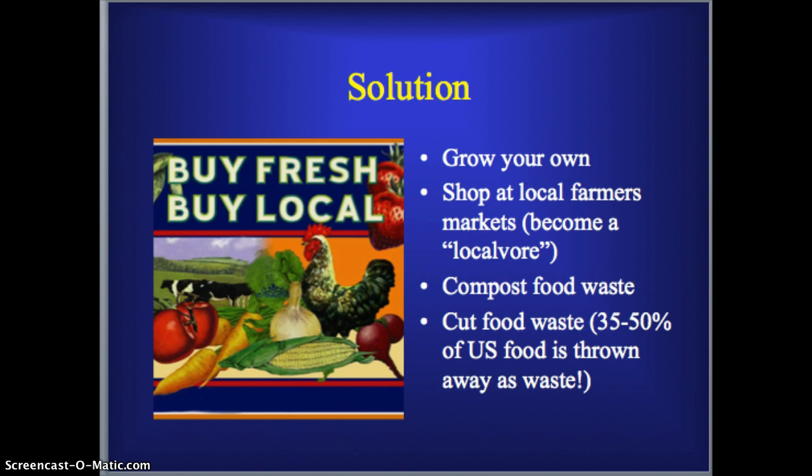When you do make waste in your kitchen, compost it. You can get a free recycling bin for food compost from a couple of local organizations, and turn that into compost that you can then add to your yard and flowers.